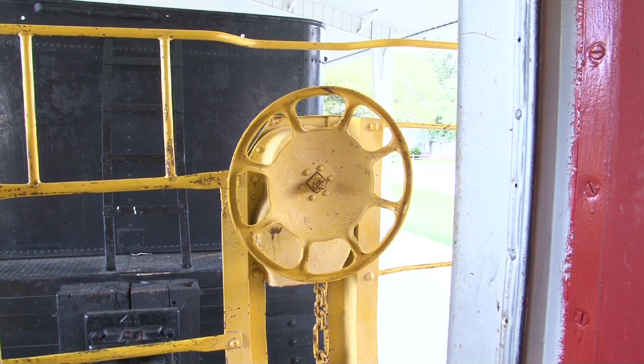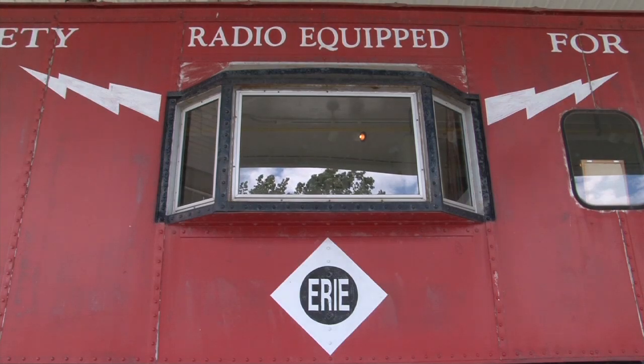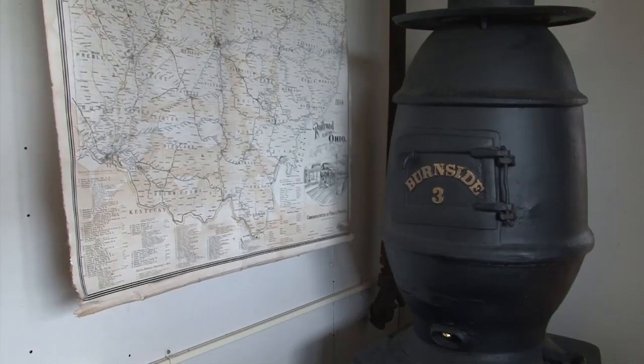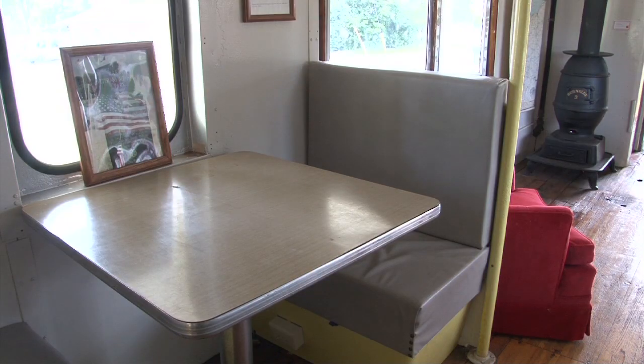It's a workman's caboose. We got permission to paint it as an Erie because it was not an Erie, it was a CSX. If we had not got it, it would have been sold for scrap.